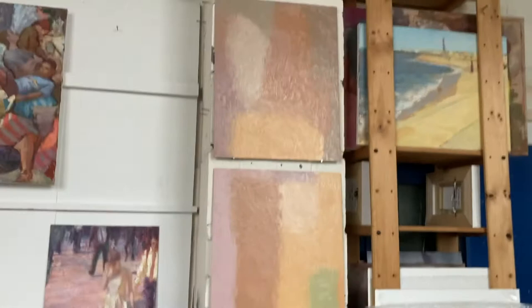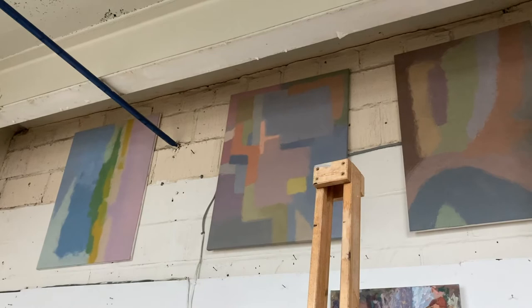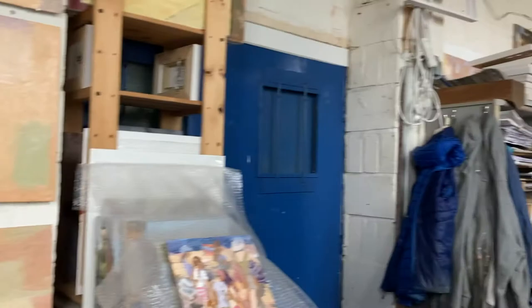to cover boards, having fun with the abstract patterns. And there's more canvases like that up there. I really don't know what I'm gonna do with those, but they're fun to do.